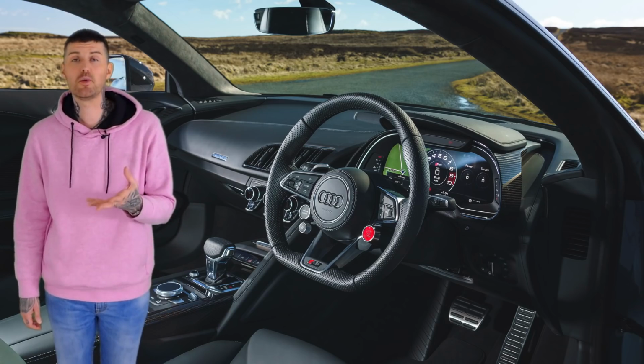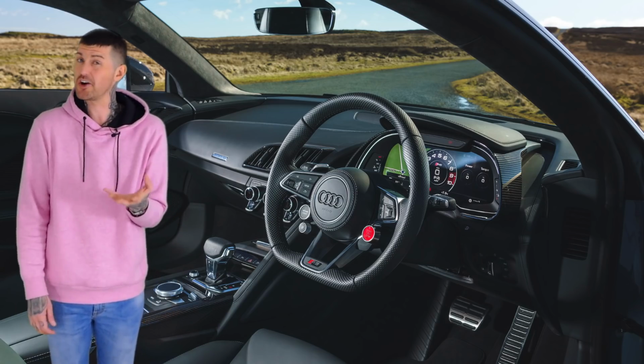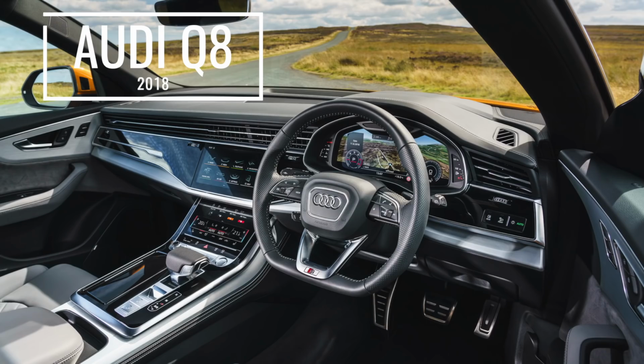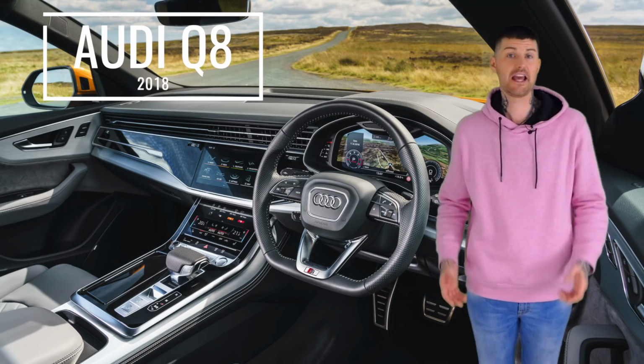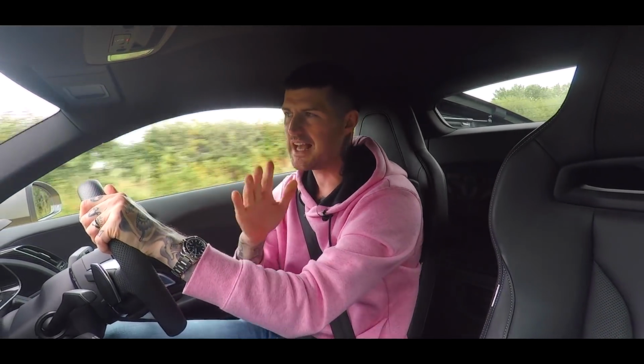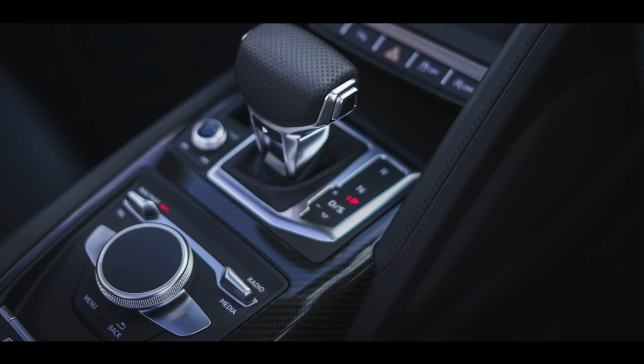But just quickly before we do, I would suggest that this cabin is starting to show its age just a little bit, especially in the context of the newer Audi stuff, which is highly screen-laden and techy. Hey-ho. Yeah, so the infotainment all feels a little bit old school now, a bit last gen Audi, which is what it is technically, such is the rapidly changing nature of in-car technology.